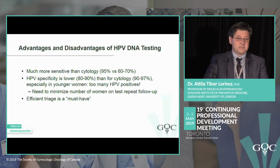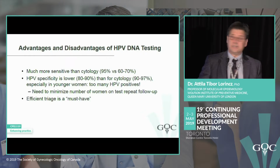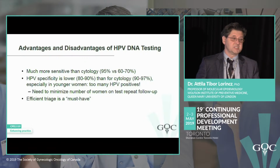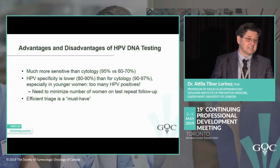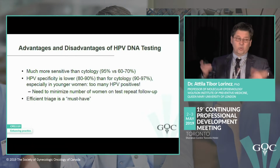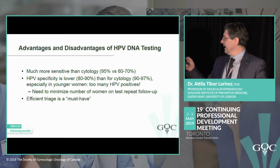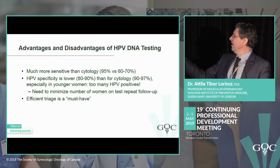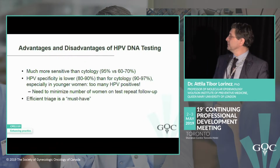Advantages and disadvantages of HPV DNA testing. There's always 2 sides to the coin. HPV DNA testing is much more sensitive than cytology, and it's actually less expensive now. It turns out Pap is more expensive once the costs are being correctly allocated, given the automation of the HPV testing. 95% sensitivity versus 60 to 70%.